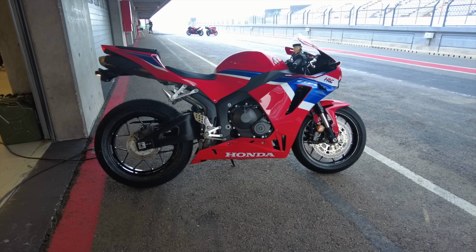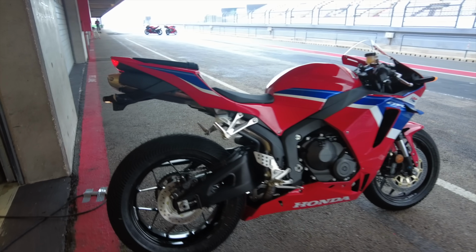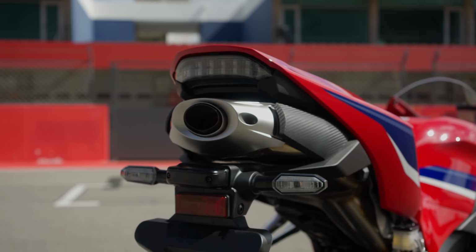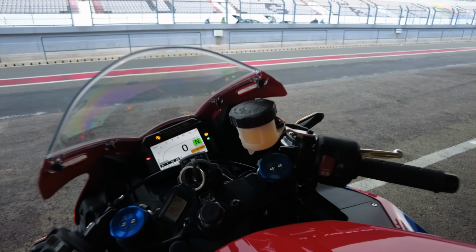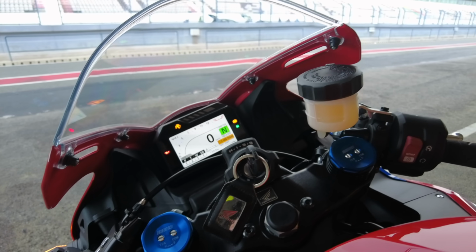Cheers, mate, thank you. So it just started to rain again here in Portimão, so I just wanted to give you a little walk around, show some of the details. This new exhaust is the main reason the bike is now Euro 5 Plus compliant. We've got the new switch gear, we've got the new clocks. Obviously the forks protrude quite a bit through the yoke, just to give you more adjustment.